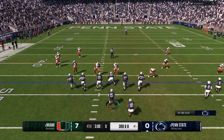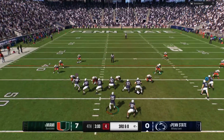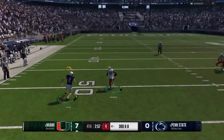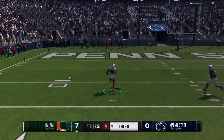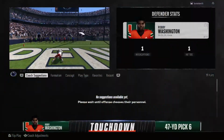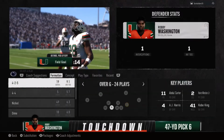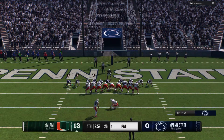First play of the quarter is a crucial one. Offense trying to convert this third down. Dropping back, it's Aller. And he throws his third interception of the day. Going the other way, can they stop him? And he's going to score on the pick six. Touchdown, Canes. And the interception taken to the house, a pick six, potential game-changing play there.